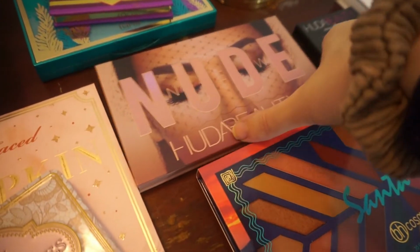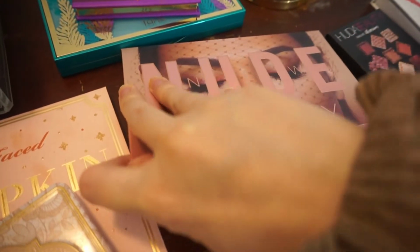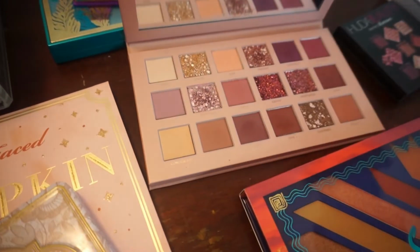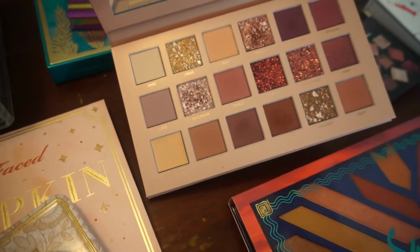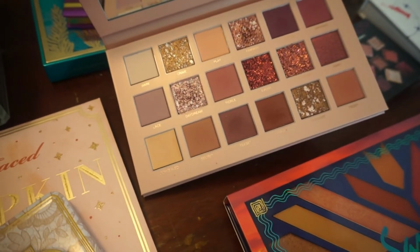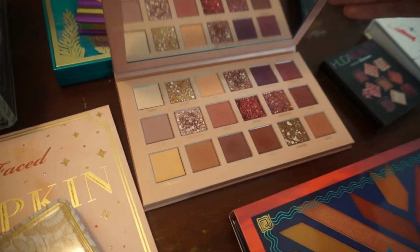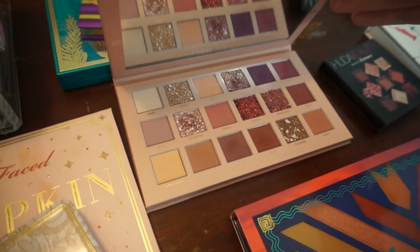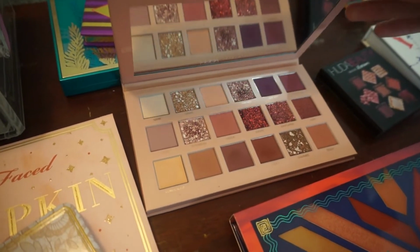Then I have the Huda Beauty New Nudes. This is my current favorite. Let me open it up. I'm pretty sure this is my most expensive palette. My husband got this for me for Christmas last year, and I use it very seldomly because, like I said, it's my most expensive palette and I'm afraid to use it all up. If you hear noise in the background, my daughter is in here. She loves makeup and she loves to watch me pull it out.